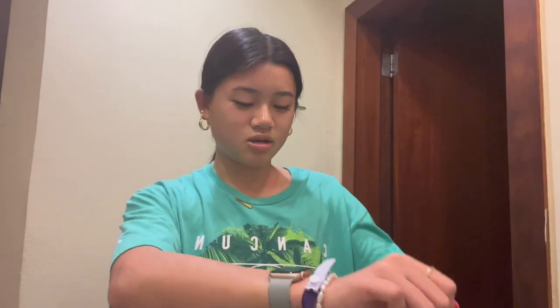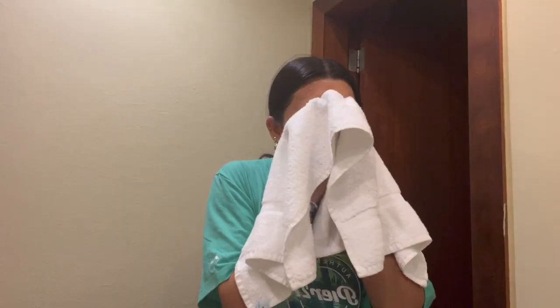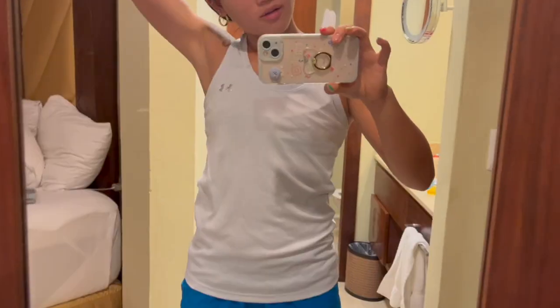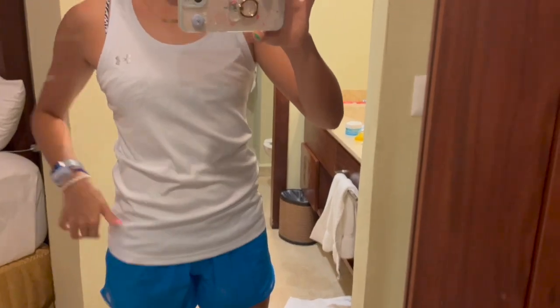Hey guys, it's day 4 and I just woke up and it's like 7. We're gonna eat breakfast and then we're going to see a Mayan site. And that's what we're doing for the whole day today. It's from like 8 to 5. It's called Chichen Itza. I'm gonna get ready. I think we have like a bus at 8 that's taking us there. Right now it is 7:13 and we have to eat breakfast though, so yeah.